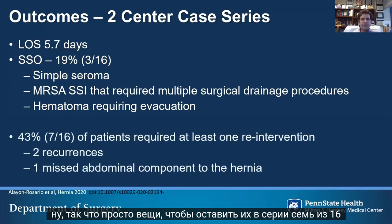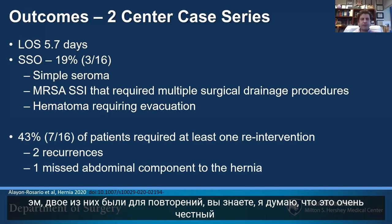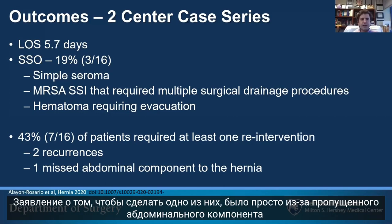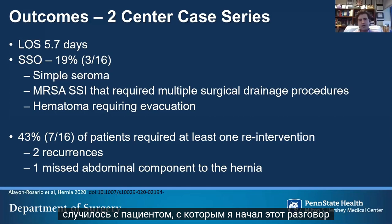In their series, 7 of the 16 patients required at least one reintervention. 2 of them were for recurrences. I think this is a very honest statement to make. One of them was simply for a missed abdominal component of the hernia. That's the same thing that happened in the patient that I started this talk with.